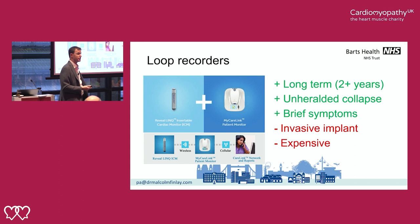Malcolm, I was just going to ask, does this go in our heart or under our skin? Thanks, that's a great point. These are under the skin, so it's an injection under the skin. They're about the size of a pen lid, so a very, very tiny monitor, the Reveal LINQ or implantable loop recorders. So it's not a major procedure.